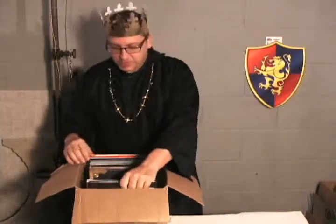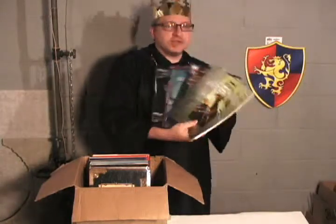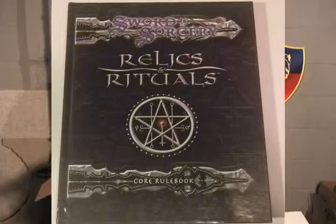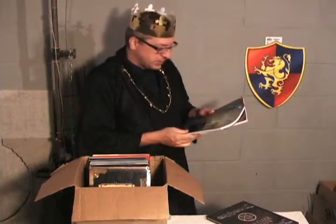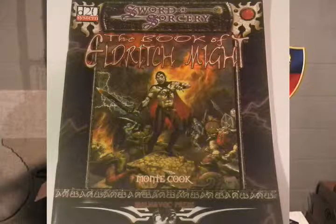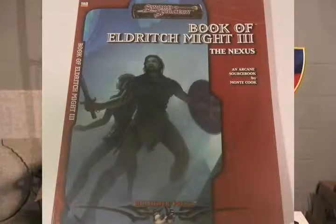Let's get into it. First up, we have a 3-book lot of Sword and Sorcery. We've got 1 hardcover book and 3 softcover books. You've got the hardcover book Relics and Rituals. And then you have 3 softcover books: The Night of Dissolution, The Book of Eldritch Might, and Book of Eldritch Might 3, The Nexus.